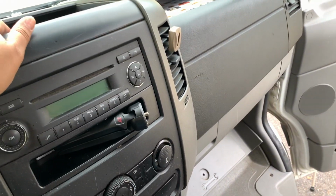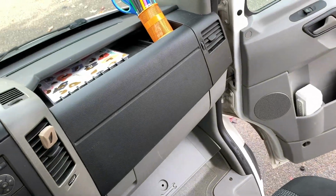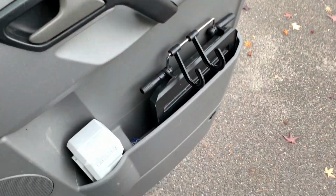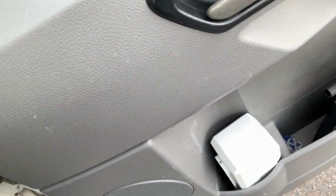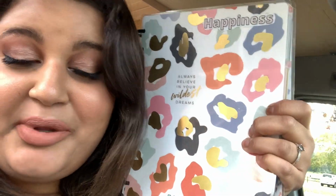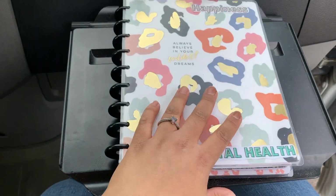I like to keep the front very stealth, so you won't really see a lot in the front. I keep it very clean. But here is kind of like my office. I have this little desk thing. So this is like my little desk area. When I want to do my daily affirmations, my daily plan in my awesome planner, this is where I usually sit and just kind of get stuff done.